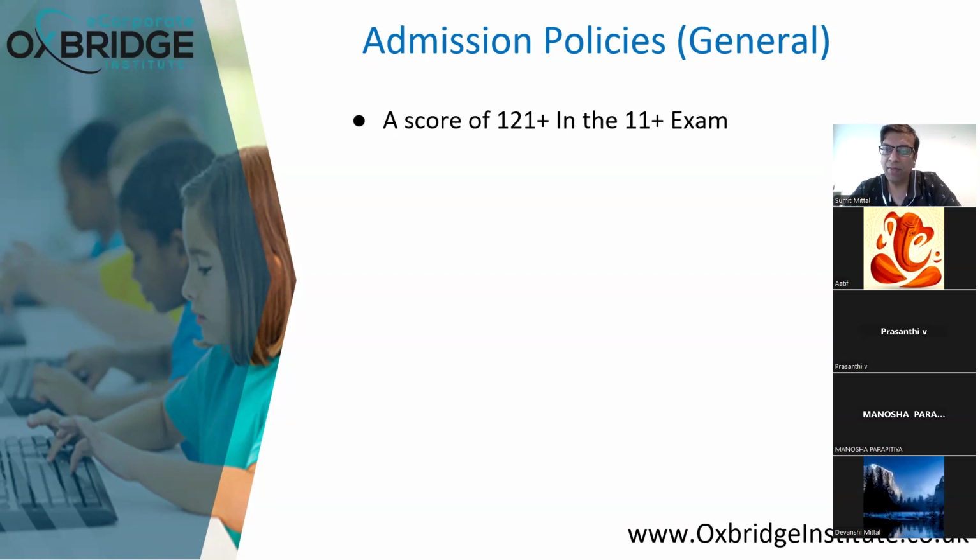Now in Buckingham, a score of 121 is the same as 150. It's the same as 160, which is almost the highest score you can get, because as long as you clear this cutoff, it doesn't matter how high your score was. So you just need to clear this cutoff. That is the score you need.